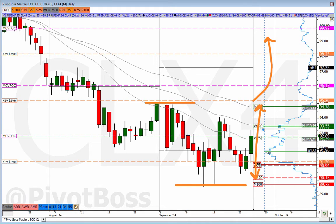So if this is a 5.5, 6 point range, you're going to see a 5.5 to 6 point move in the direction of the break. So we could be looking at, if we break above those 95.20s, a move right back to 100. If we fail to hold 90s, we could be looking at much more weakness to the downside, and we'll have those targets set up immediately.